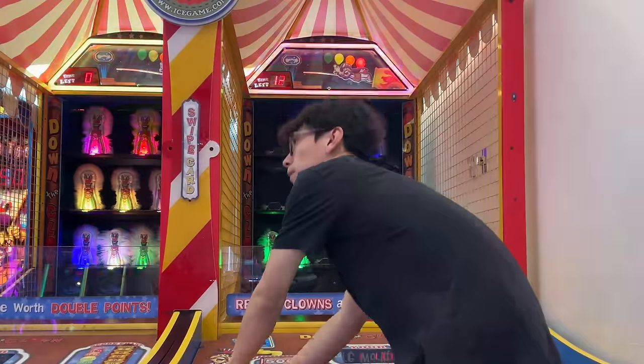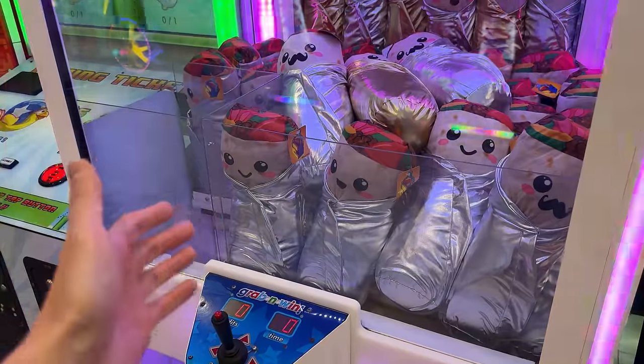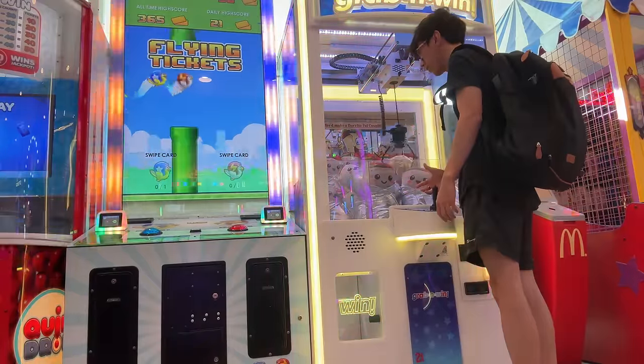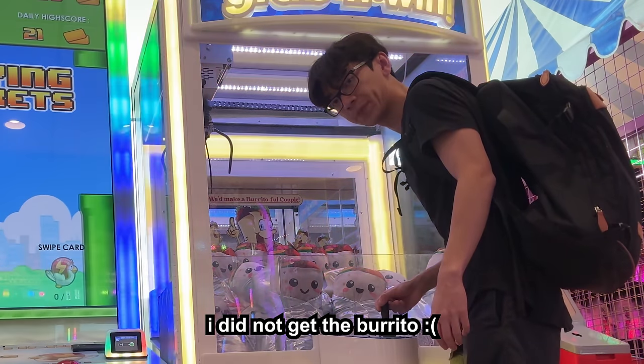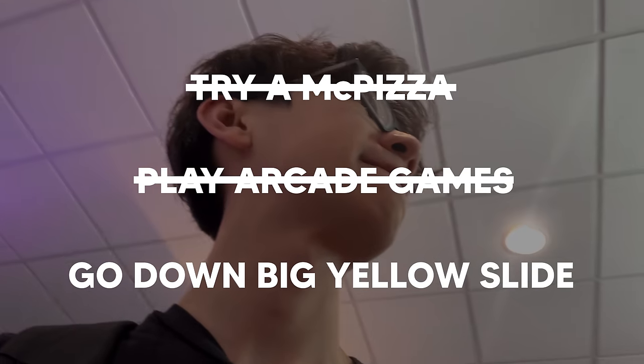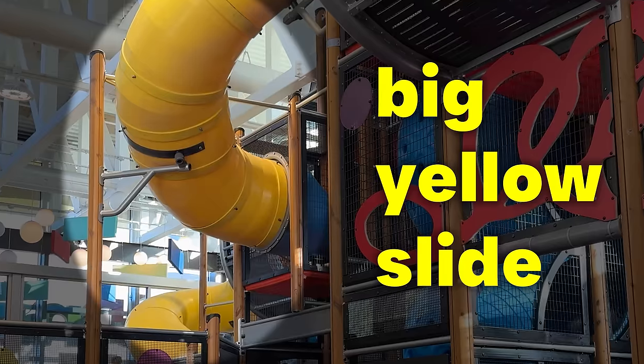Played a couple other games. Oof! Then I tried to win this cute burrito from a claw machine. No! I did not get the burrito. With the first two tasks complete, there's only one thing left. The infamous big yellow slide.